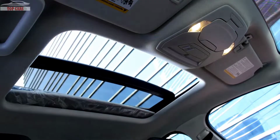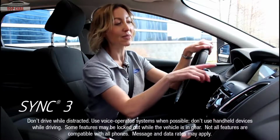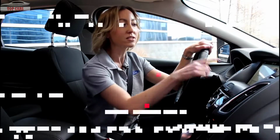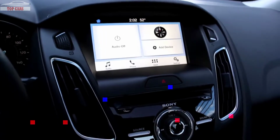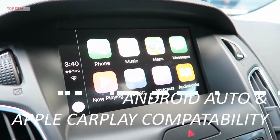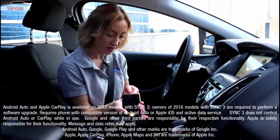So the SEL is equipped with a ton of standard features like power moonroof and also Sync 3 with enhanced voice recognition. So really excited about this system. It has an 8-inch LCD touchscreen that works very similar to your smartphone. You can swipe and pinch to zoom. It's super intuitive. And also new for 17 model year is Android Auto and Apple CarPlay compatibility. So it's really easy to use. All you do is plug and play and then you're ready to go.